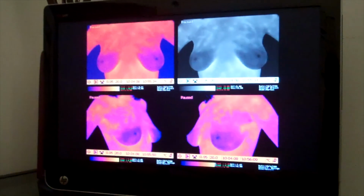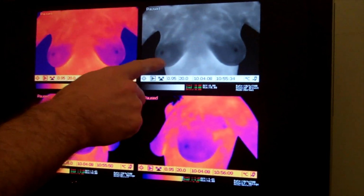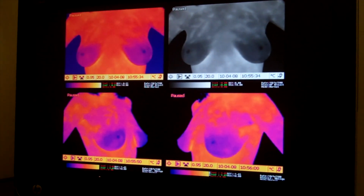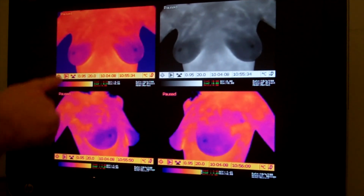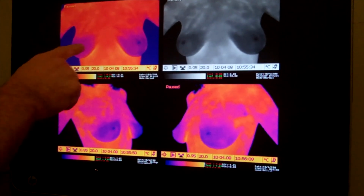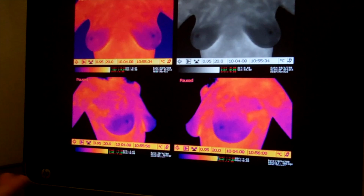So this is a very normal thermogram. As you can see here, I normally capture images in black and white, but I convert them into color usually when I send them to patients and to other doctors. But here we can see there's not really a lot of blood vessels. We're seeing a little bit in the upper here, but not a lot in the breasts themselves. Pretty unremarkable. This is a very normal thermogram.